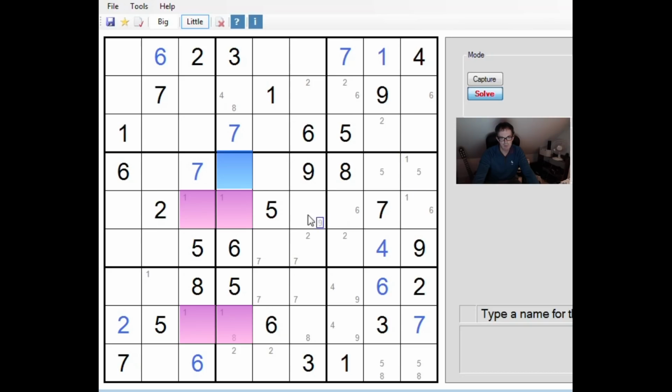Now, of course we do have this fin on the edge of the X-wing here. So what if this 1 is actually true? Then I would still be able to eliminate a 1 from this cell, because obviously if this is a 1, this couldn't be a 1. So whether I'm in the situation where this is the 1 or the X-wing is true, this cell here cannot contain a 1. And therefore I'm going to look at this cell and just see what the options are for it.